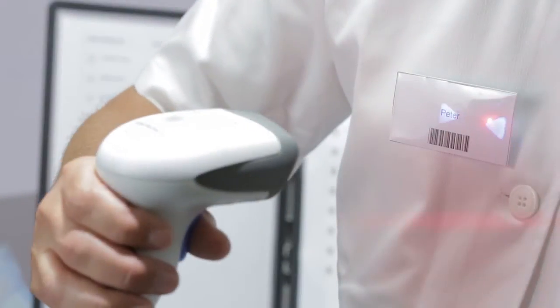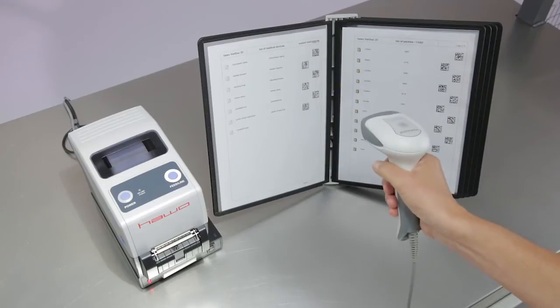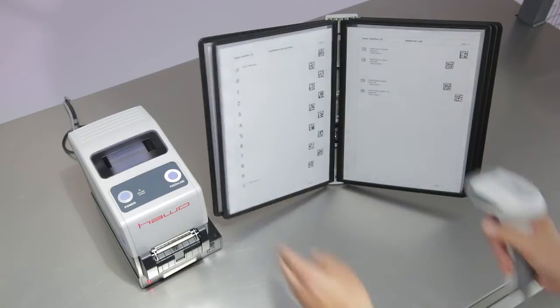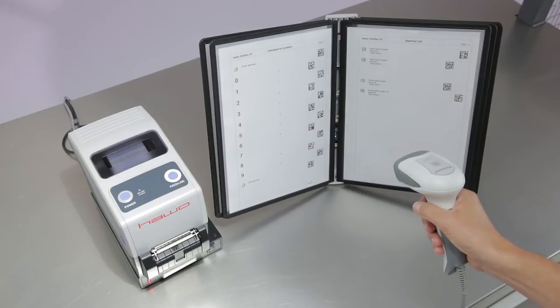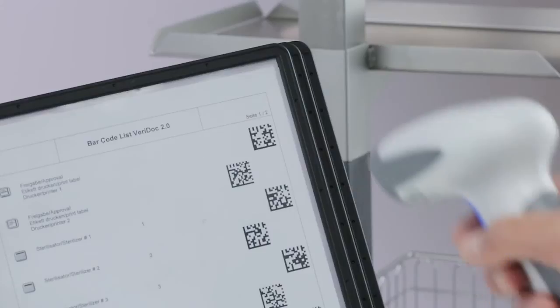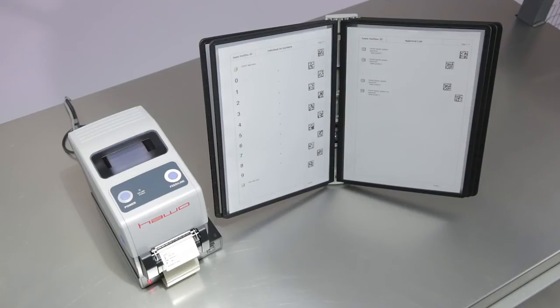Before packaging, the user scans his own name, followed by the identification of the instrument or set which are to be packaged, and an individual lot number. The system now knows who packaged what, how long the storage period should be, and to which sterilizer and to which sterilization lot the packaged article must be assigned.